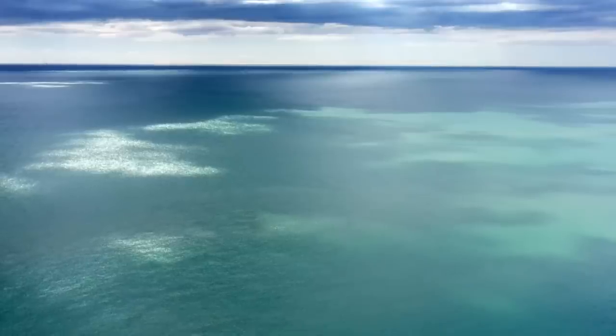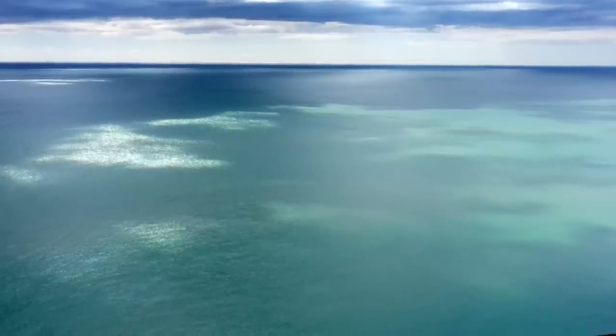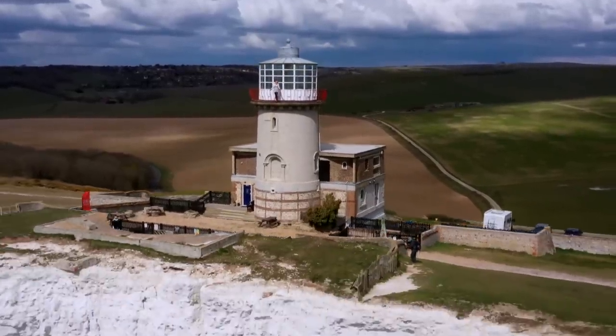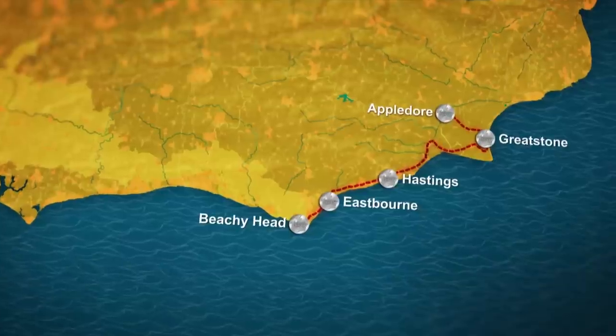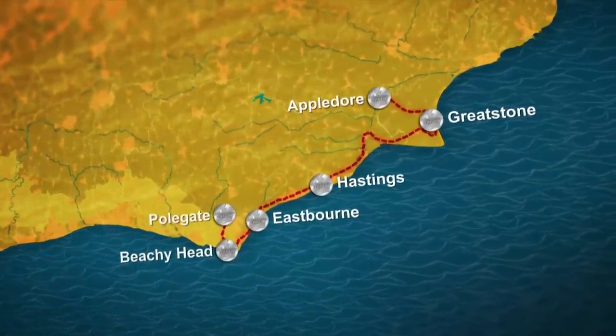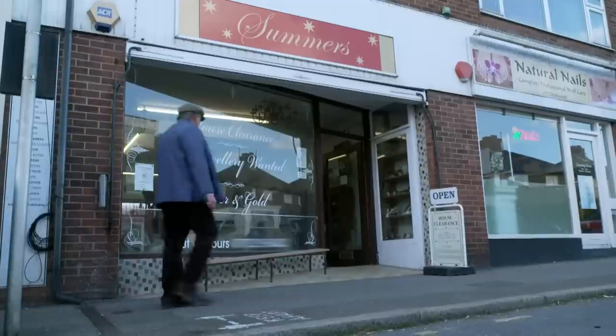What a view. Isn't this amazing? There's nothing like the fresh sea air. But James has left it behind, turning inland and making his way to Polegate for his last stop of the day. Summer's Antiques, managed by Richard.